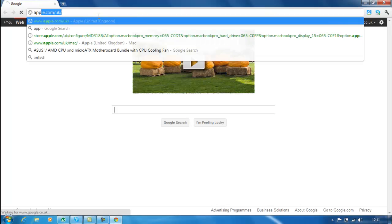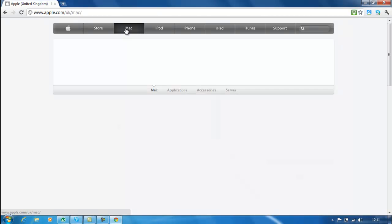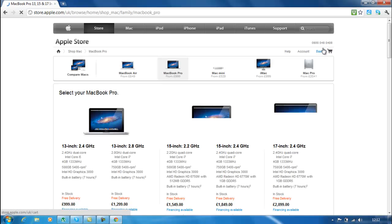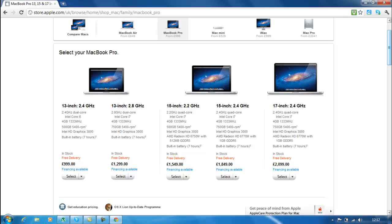That's Amazon. Obviously the iPhone 4S is still on the front. Turning over to Mac, MacBook Pro. So there we go. There's not big upgrades, it's more to speed.